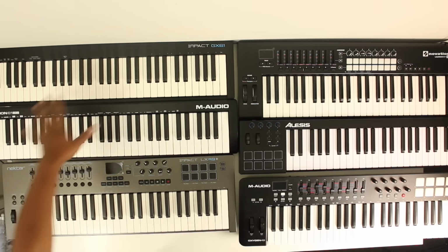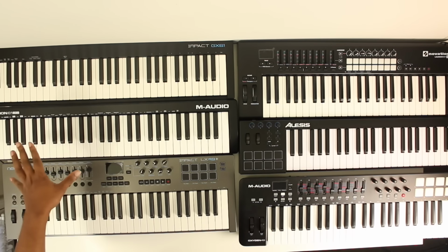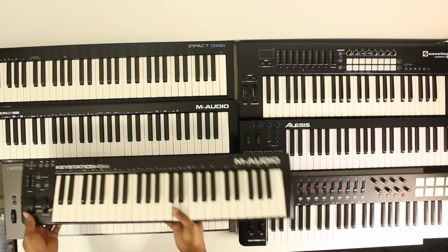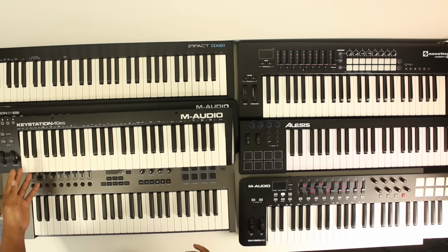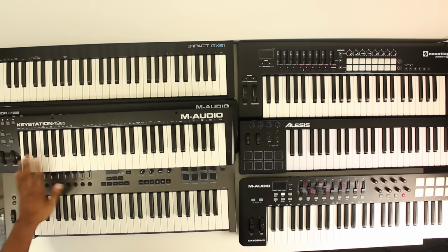So let's move into the next section, which is pretty much going to talk about control. All of these MIDI controllers have different elements and varying levels of control. We'll start with the Keystation 49 and the Keystation 61. They pretty much have the exact same amount of control on them, the exact same button scheme. You got your transport controls right in here. You have an advanced button, 2 octave buttons, a volume slider, and then your pitch bend.